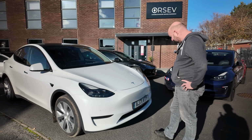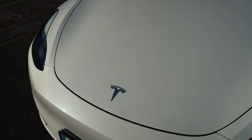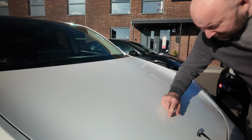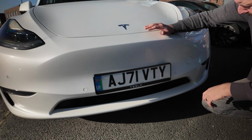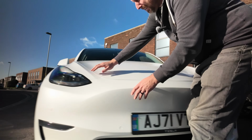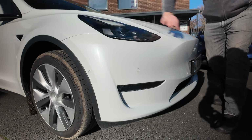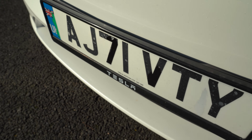And do you know what? The front end looks pretty good here. Let's start here. So I'm expecting lots of stone chips. There's a little chip in the paint there. So yes, there's a couple of stone chips, but I've got to say, for the mileage, the front bumper looks really good, actually. Maybe this has had some paint or something. It doesn't even look like it's had paint. So I don't know how, but that looks to be in really good condition. The front number plate's a bit perished now, but that's easy to sort out.